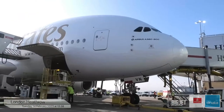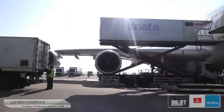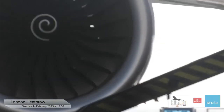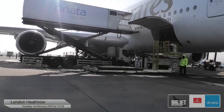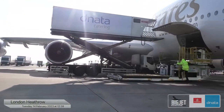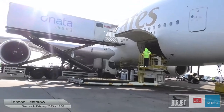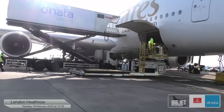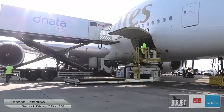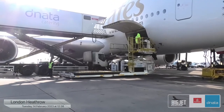And this one today is sporting the Rolls-Royce engine. Notable by its titanium fan blades, because of course the General Electric one runs the carbon blade. Right, okay. So Emirates use two different engine types. The GE GP7200, I think it is, General Electric / Pratt and Whitney, and these are just pure Rolls-Royce.